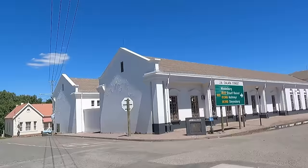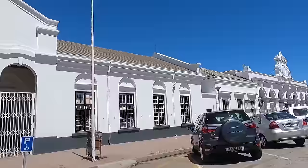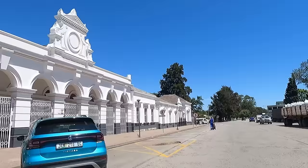What's this? I don't know. Looks like an office. Yeah, it looks like a government office or something. Oh, and look at that. They invested some money in that. This is an old building.